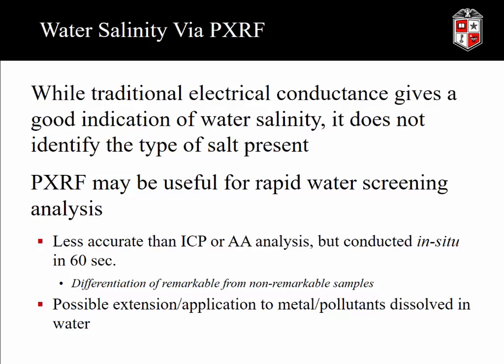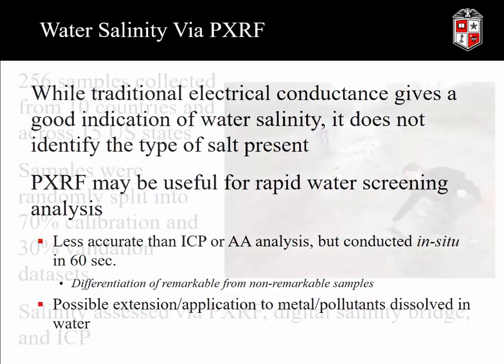When we talk about looking at salinity in water, this wasn't the ultimate goal. This was our crawl before we walk step. We eventually wanted to get to the point where we're testing metals or pollutants in water. But before we got there, we said, let's just take something simple like salt in water and see if it would work.